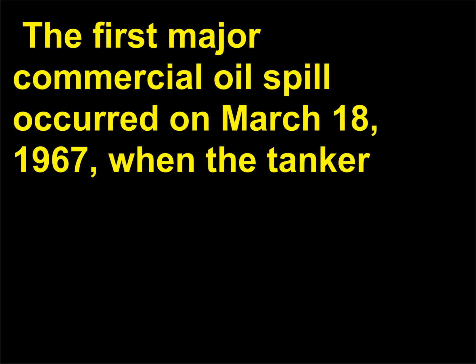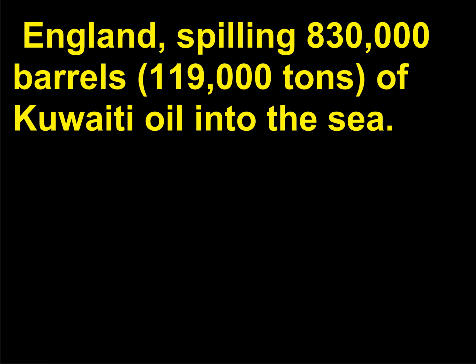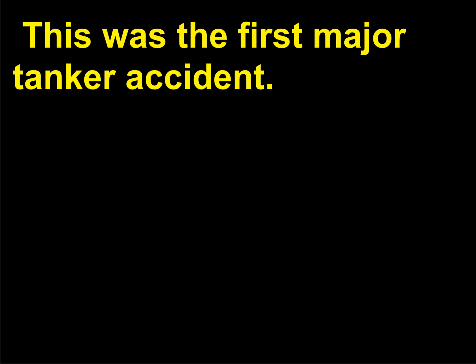The first major commercial oil spill occurred on March 18, 1967, when the tanker Torrey Canyon grounded on the Seven Stones Shoal off the coast of Cornwall, England, spilling 830,000 barrels, 119,000 tons, of Kuwaiti oil into the sea. This was the first major tanker accident.